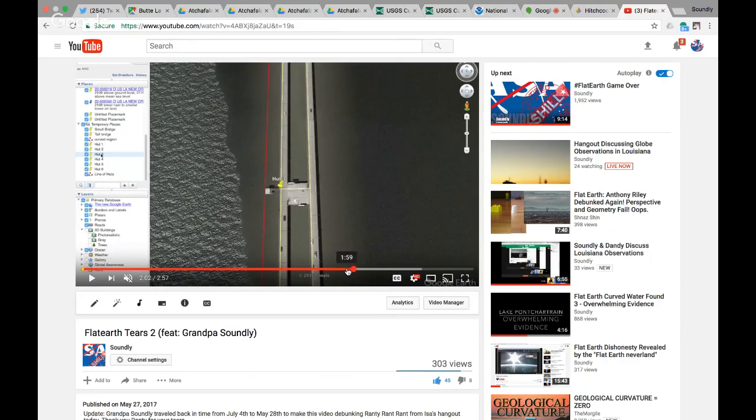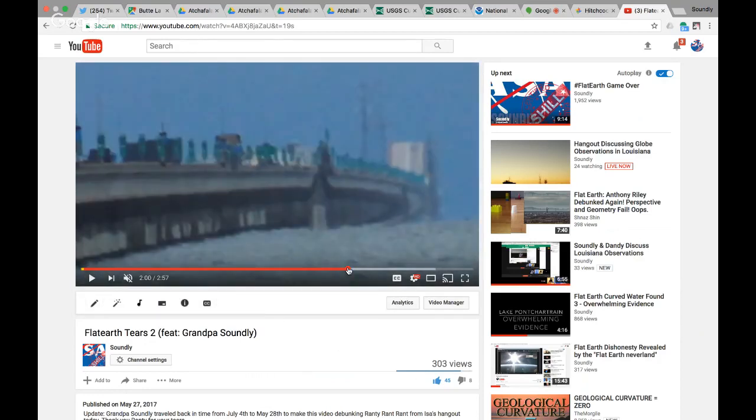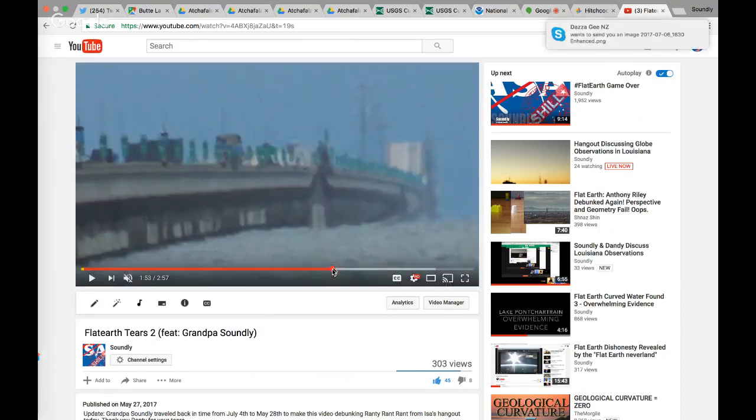He was trying to say that the bascule right here, that we're actually seeing the backside of that. He was claiming that this is the backside of this bascule, and so that's why it looks like it's curving down. I think that's what he was saying. I honestly don't know because he wasn't really being coherent, but yeah, I think that's what he was saying. But the reality is that part right there is curving, obviously.